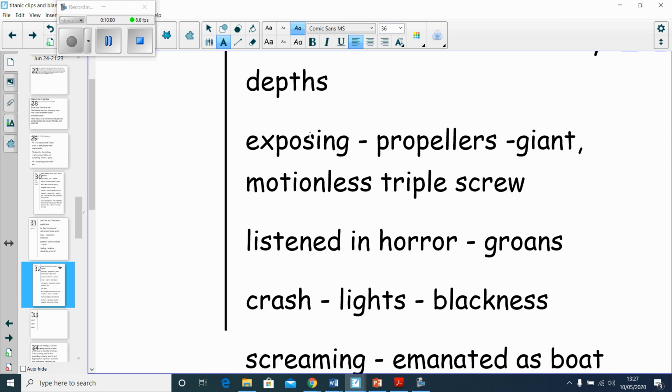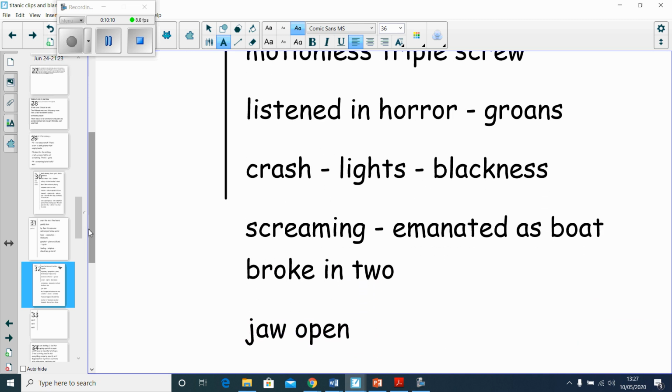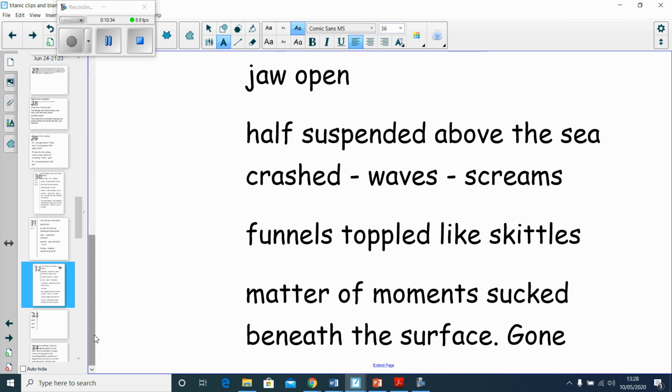You're going to listen. What can you hear? The groans. You can hear the crash as part of the Titanic crashes back down into the ocean. The lights, maybe they're going to flicker, and then blackness. Okay, you're going to hear the crash as it goes back into the water, but you're also going to hear screaming as the boat breaks into two. And your reaction, do you sit there with your jaw open, unable to believe what's happening in front of you?